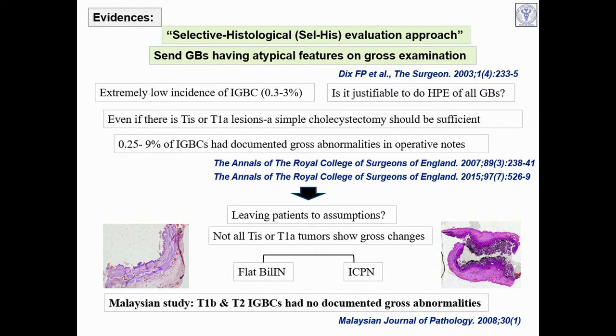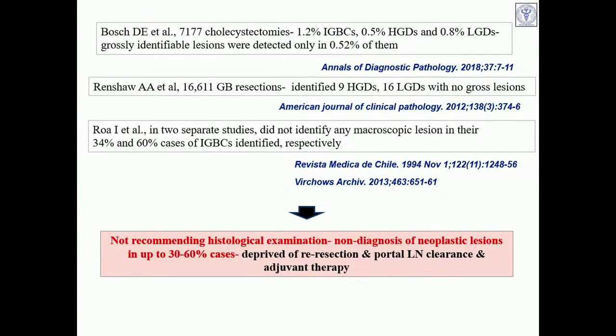See this Malaysian study: they showed that T1B and even T2 invasive gallbladder carcinomas did not have any documented macroscopic abnormalities. Bosch et al. did a very large study of nearly 7,000 cholecystectomies, and the proportions of neoplastic and invasive gallbladder lesions are in sync with others. And this is most important: in only 0.5% of these neoplastic and preneoplastic lesions could they identify macroscopic abnormality during naked eye examination in the operative theater.